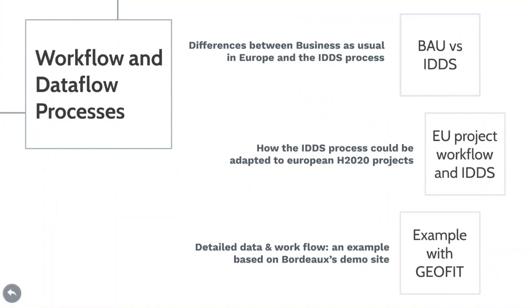So yes, the workflow and data flow, in fact, it's a graphical representation of the process. Here I will explain the IDDS processes through workflow and data flow for GEOFIT projects.